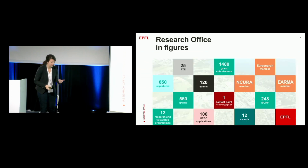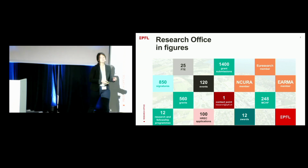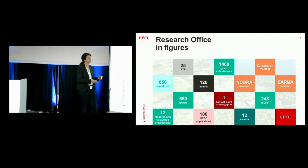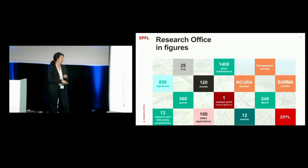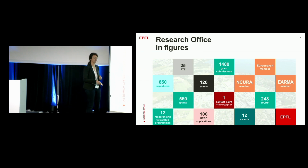This slide has some key facts about the RIO. I think this really helps to summarize what we do. I'll start in the very top, in the middle. We handle 1,400 grant submissions per year. Of those, about 560 are successful for a total of about 248 million Swiss francs. So it's quite a large volume that comes through our office. We also handle research and fellowship programs. Those are those internally managed programs, as well as 12 awards. Our lovely ethics team handles many applications from the HREC.